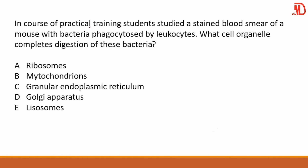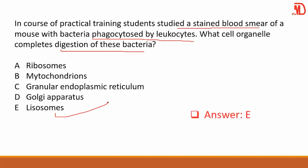Look at this again. In the course of practical training, students studied a stained blood smear of a mouse with bacteria phagocytosed by the leukocyte. What cell organelle completes the digestion? That means destroys the bacteria. Of course, you are thinking of what? Lysosomes. They are involved in degradation of cells, destruction of bacteria. So your answer is E. Lysosomes.